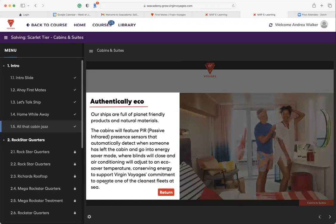So authentically eco. The ships are full of planet-friendly products and natural materials. The cabins will feature passive infrared presence sensors that automatically detect when someone has left the cabin and go into energy saver mode. The blinds will close, air conditioning will adjust to an eco-saver temperature to conserve energy to support Virgin Voyages' commitment to operate one of the cleanest fleets at sea.